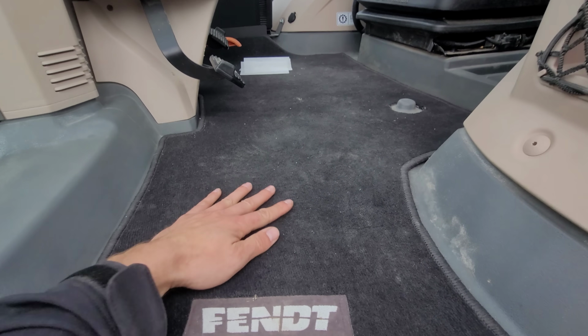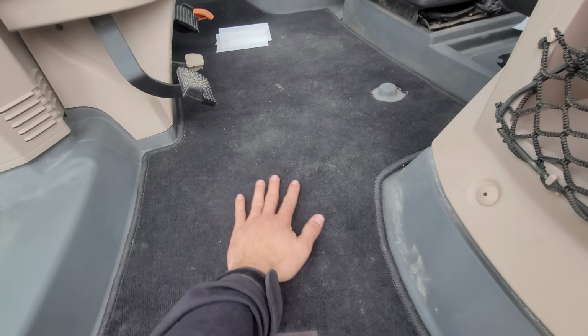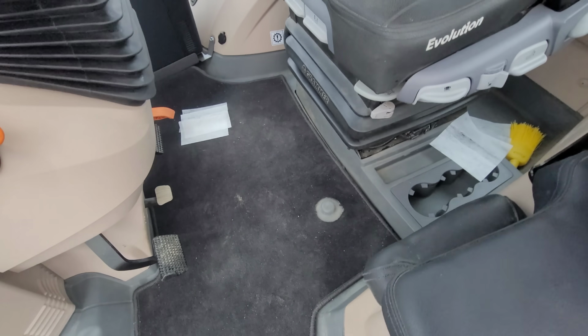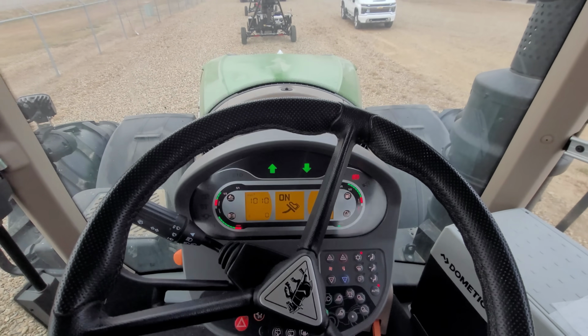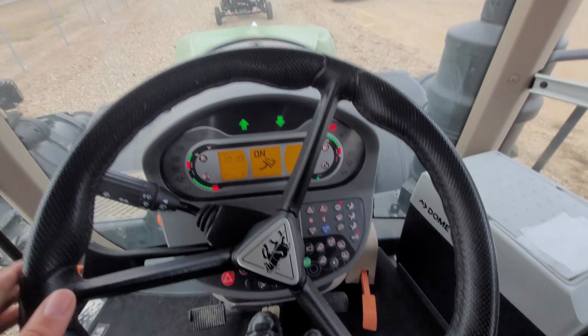I think they've had some people interested and been standing on my carpet with their shoes on. Well, I'm gonna have to do the same thing because it's dirty. As you guys know, I always take my shoes off, except for this time, I guess. Okay.